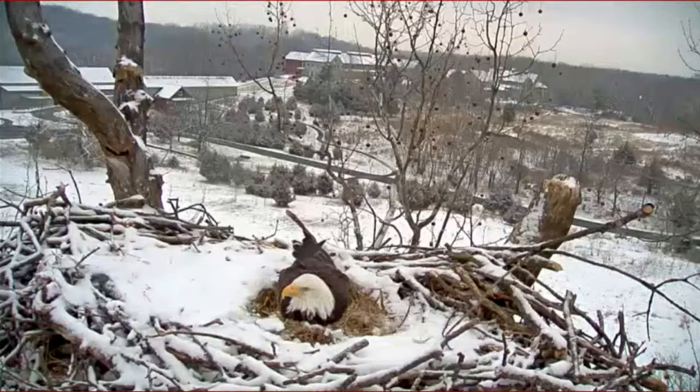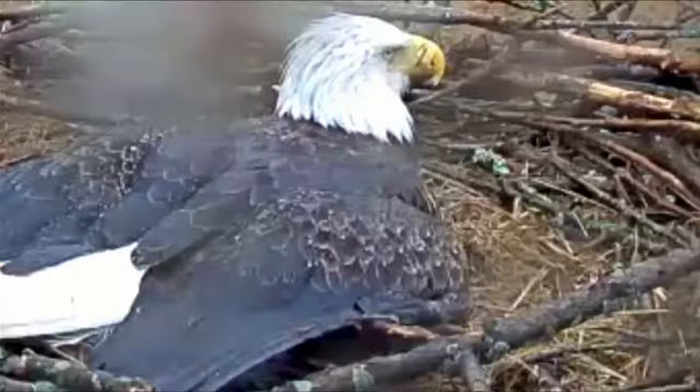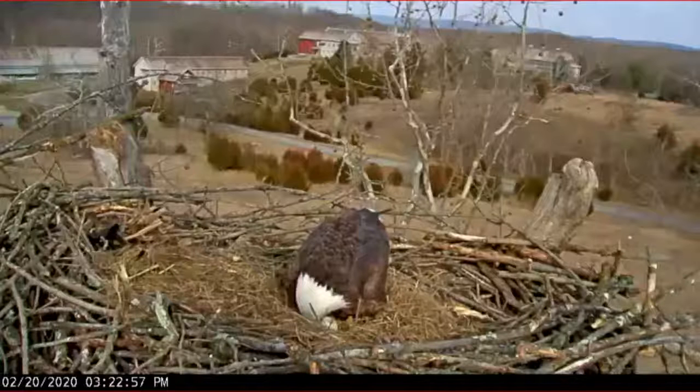But once the eggs are laid, they're going to take turns incubating and stay on those eggs 24/7. If it snows, they'll put their wings out. We call that tenting, or a mombrella, to keep the rain off. They spread their wings out to keep the nest as dry and warm as they possibly can. And eagles' body temperature is about 105 degrees Fahrenheit. They also have to turn the eggs about every hour. You can see one of the eggs in there.